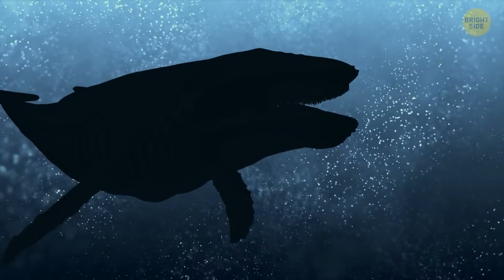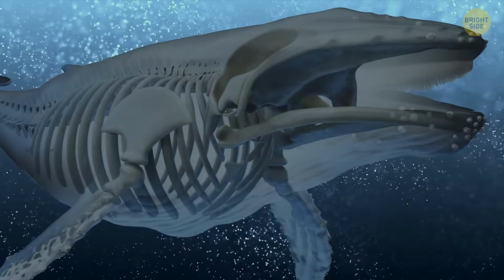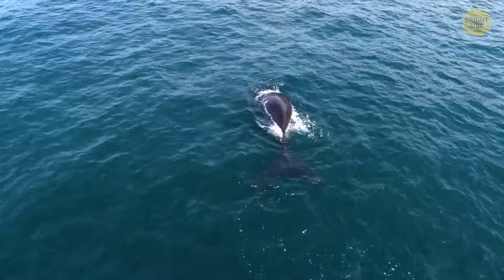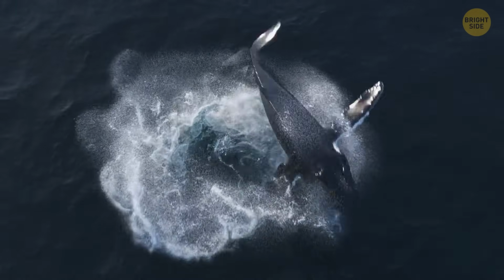Unfortunately, unlike you, they can't rely on their skeleton. I mean, their bodies wouldn't be strong enough to support such a huge body on dry land. But in the ocean, the buoyancy of the water helps them stay afloat. That's why they can grow as massive as they want.